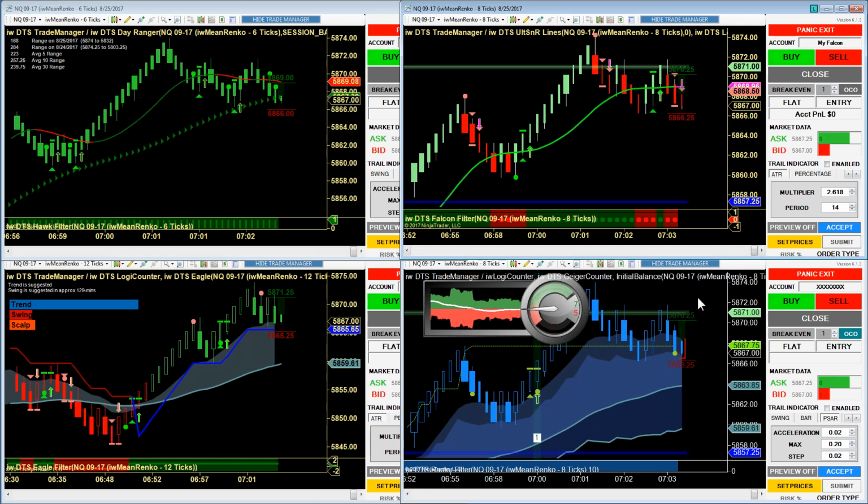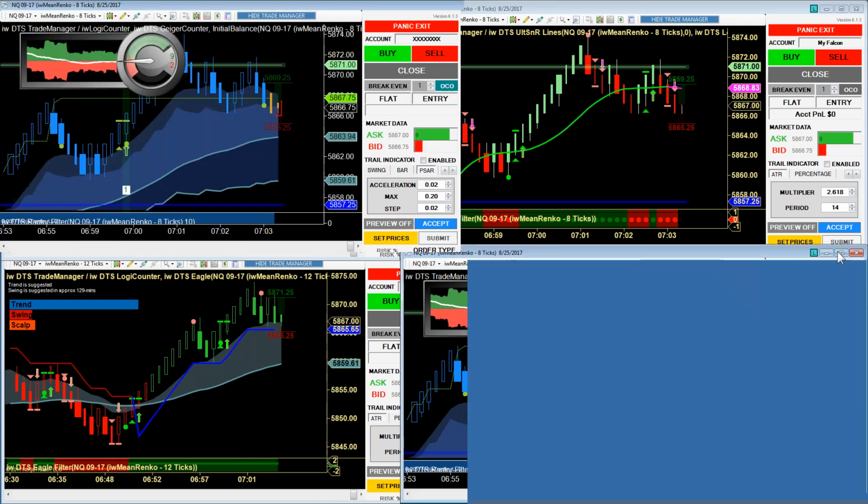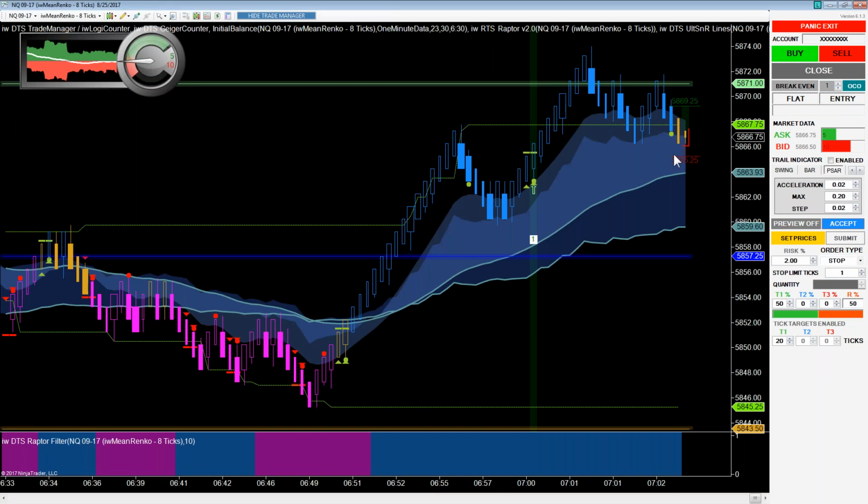And then you'll get a reverse. And I wonder if that's what's happening now. We're going to see a push lower. We have seen a tiny little test of the extreme here on our Raptor. We do have a trend preceding, so I wonder if it's going to produce a sell signal here. That would be the number 2 signal to short.